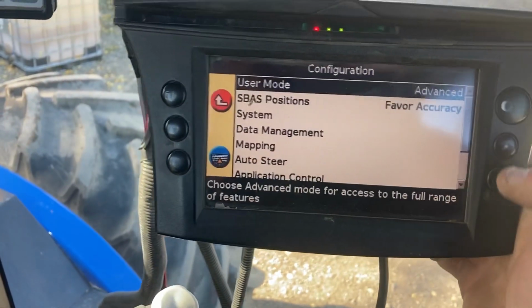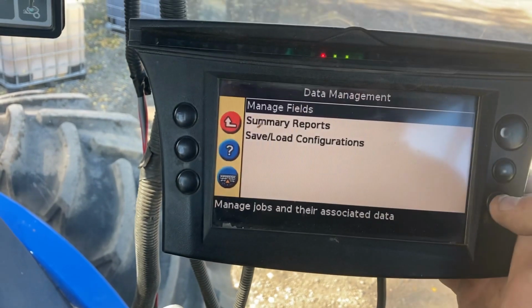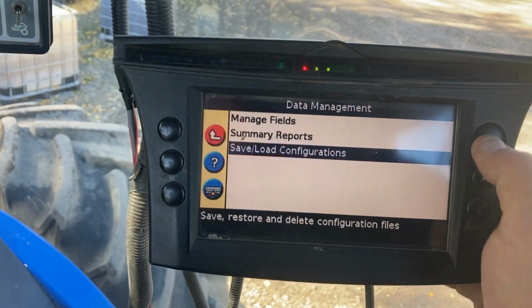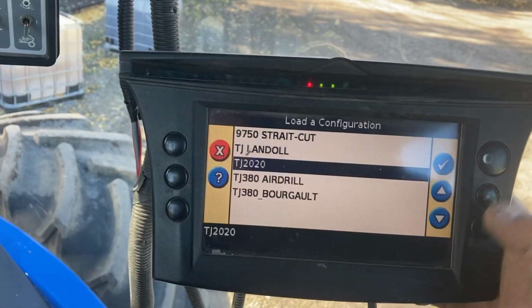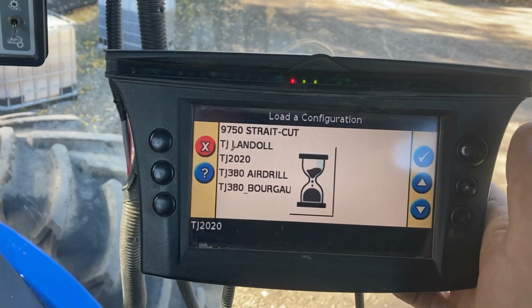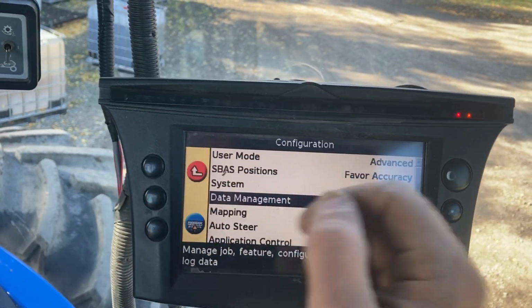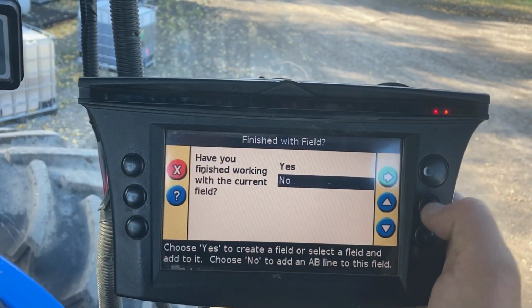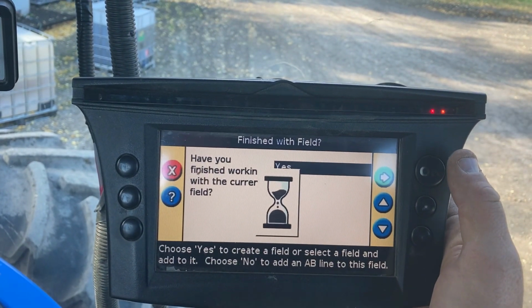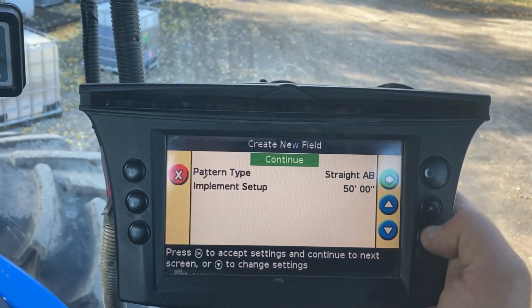We gotta go to the wrench. We gotta go data management, load configuration. So we're gonna do the TJ 2020, because that's the tractor that we're in. But then I gotta go, we'll say yes. Create new field. Yeah, here we go.